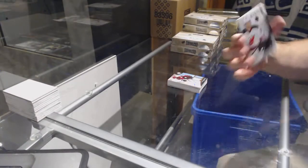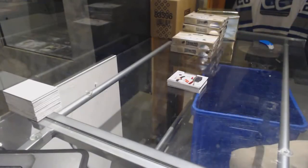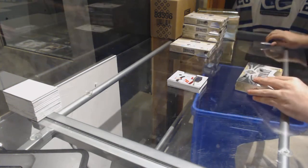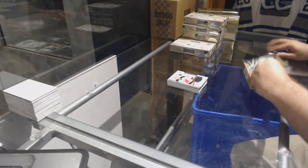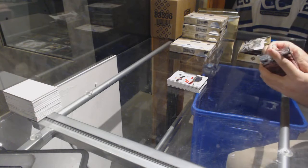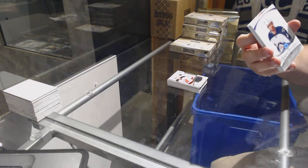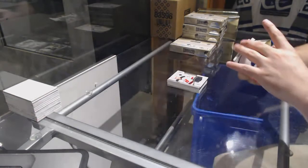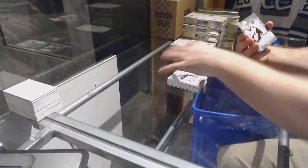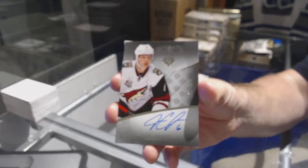And for the Devils, ultimate rookies, Pavel Zacha. Zacha. All right, for the Winnipeg Jets, Josh Morrissey. Ultimate introductions. For the Coyotes, number 299, Jacob Chychrun. Rookie auto, Jacob Chychrun.